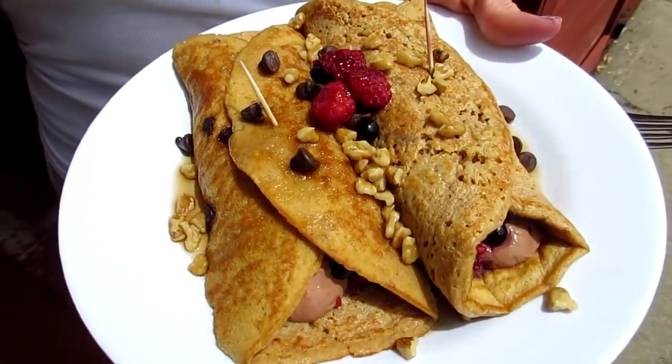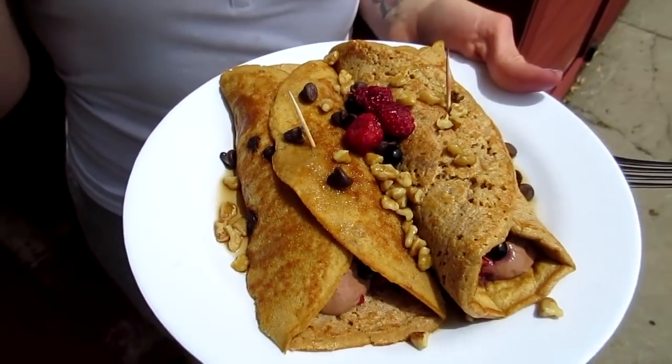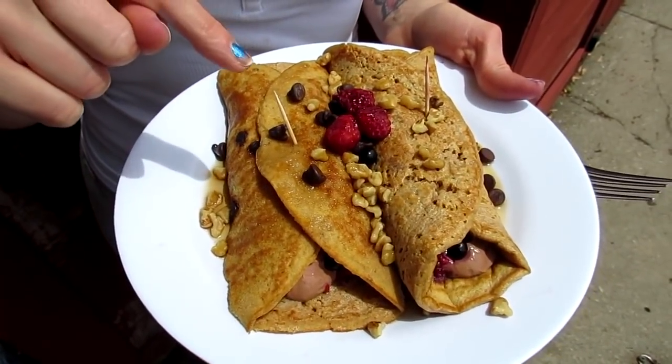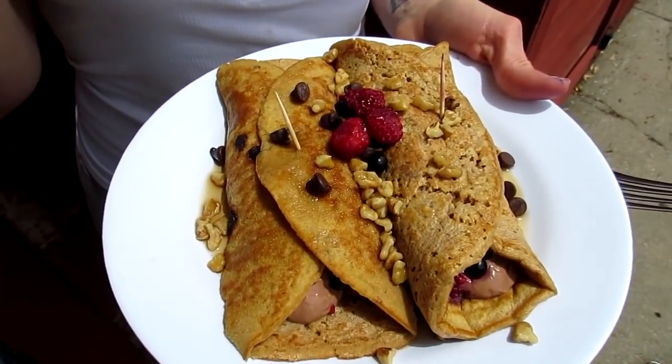2 tablespoons of non-dairy milk, half a cup of oat flour, a large egg, a quarter cup of egg whites, a tablespoon of unsweetened applesauce, a pinch of sea salt, a pinch of cinnamon, and a dash of vanilla. I just poured it in, swirled it all around, like stir it, you know, and put it in your pan.